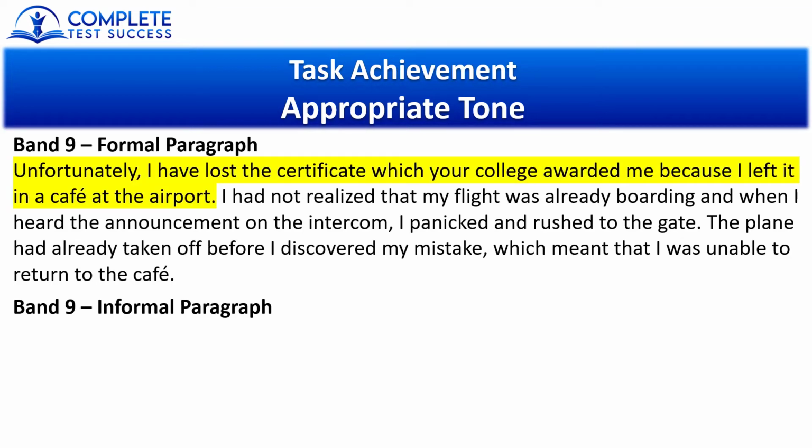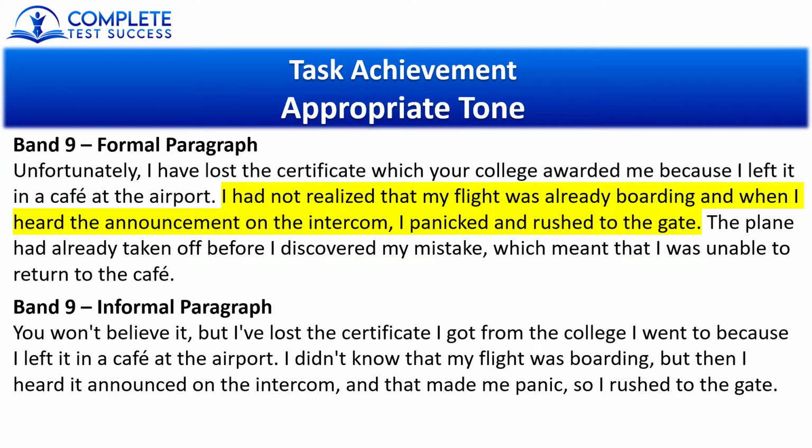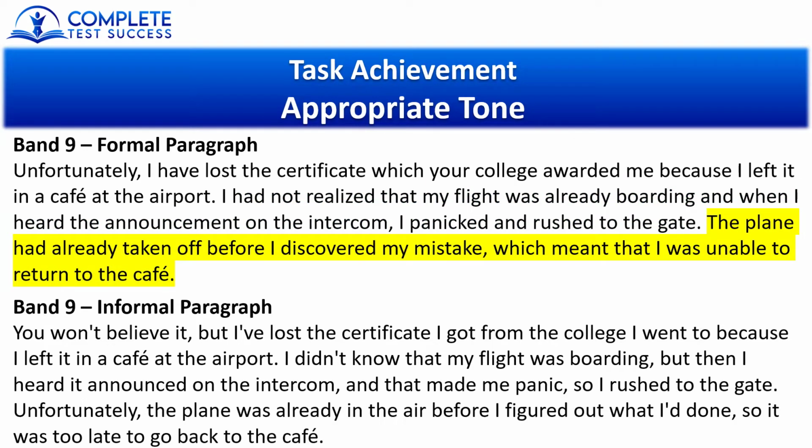So for the first sentence, to make it less formal, I can say, "You won't believe it, but I've just lost the certificate I got from the college I went to because I left it in a cafe at the airport." And for the second sentence, "I didn't know that my flight was boarding, but then I heard it announced on the intercom and that made me panic, so I rushed to the gate." And to make the final sentence informal, we will say, "Unfortunately, the plane was already in the air before I figured out what I'd done, so it was too late to go back to the cafe."